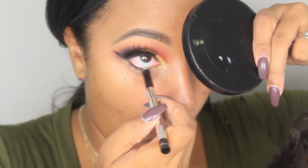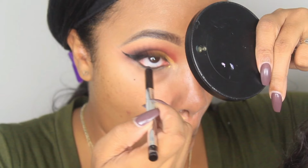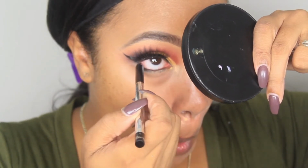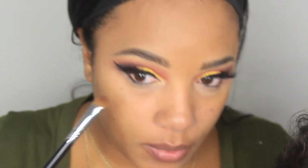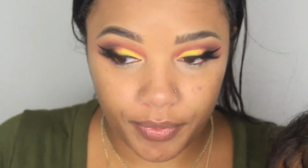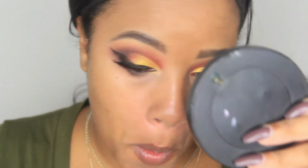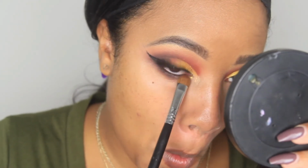So right here, I'm just lining my waterline. I'm using the Marc Jacobs eyeliner in the shade Blacker. You can use whatever black eyeliner you have, or if you want to use white or nude, that would work too. And then I'm smoking out the lower lash line using the dark brown. And of course, don't forget your mascara. And I did my lashes off camera. These are the Cocoa Goddess lashes. And now we're going to move on to face.